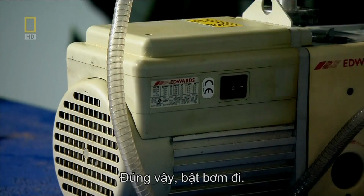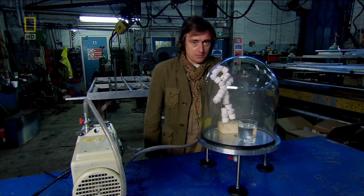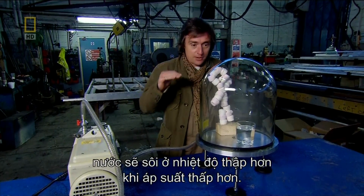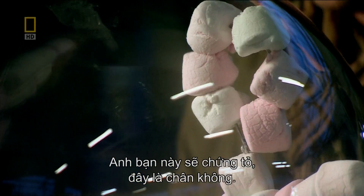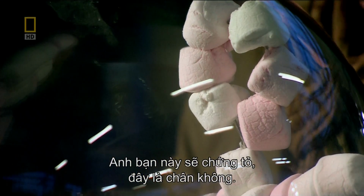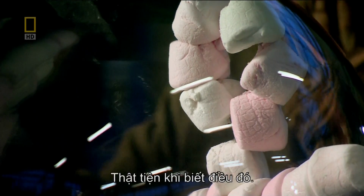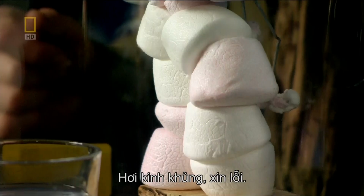Right, switch the pump on. That is sucking the air out of there. That's lowering the pressure. This is to prove that water will boil at a lower temperature at lower pressure. So, my marshmallow man is to prove, see, that's a vacuum in there. As you can see, marshmallows expand in low pressure. Useful to know. Yeah, it's grisly, sorry.